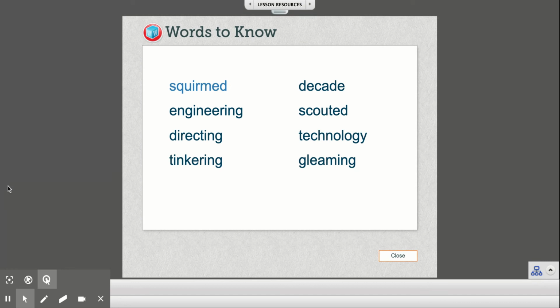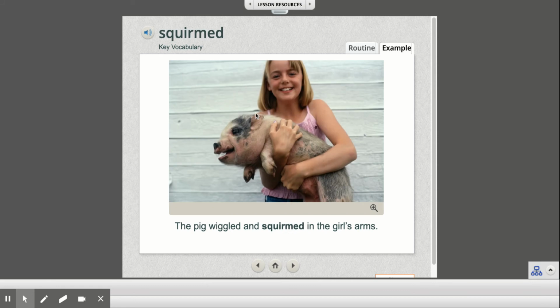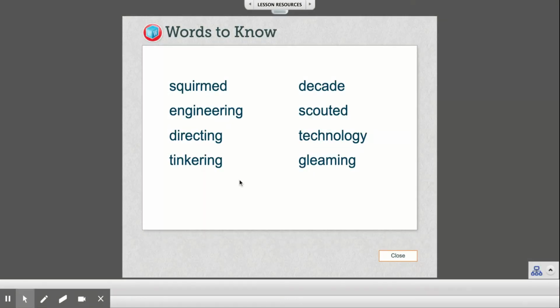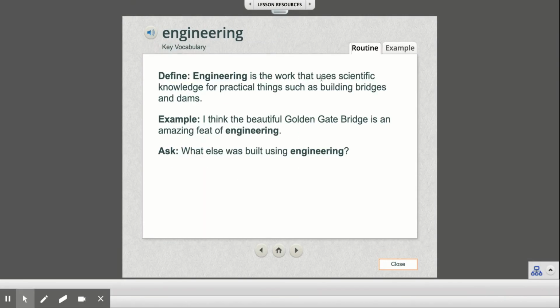The last part of our video, we're going to talk about our vocab words for the week. So let's go through them. Let's start with our first word, which is squirmed. An example: the pig wiggled and squirmed in the girl's arms. If something is squirming, it's turning and twisting. There's an old saying, people call people squirmy worms, just kind of moving around and not staying still. Sometimes animals squirm in your arms if they don't want you to hold them, or different things like that, just kind of moving around.